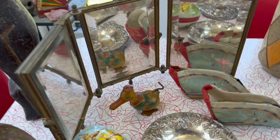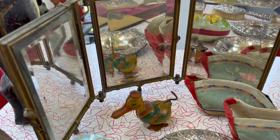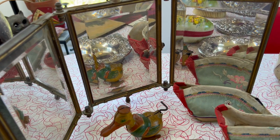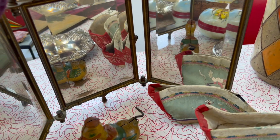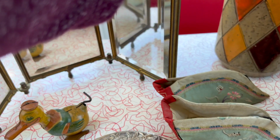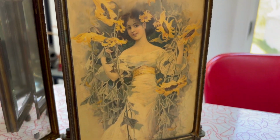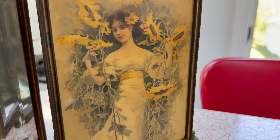Now, I may have to save this mirror for last. I don't want to bump anything. You can see it's a tri-fold mirror. I think I might be able to show you. It's brass and it's a travel mirror. Let me move these so you can at least see one side. And when you fold it, it has these beautiful Art Nouveau images.